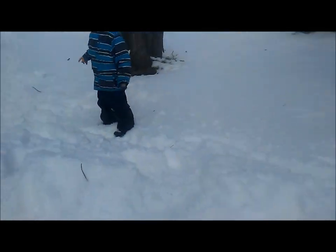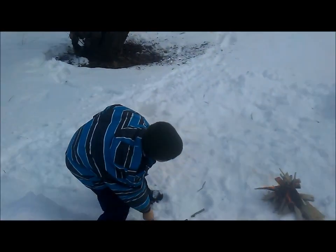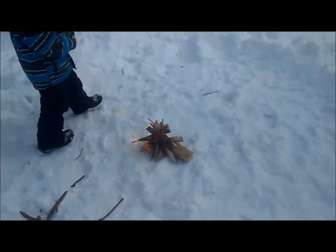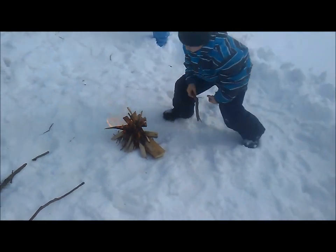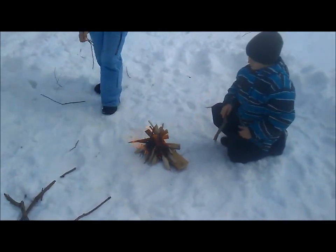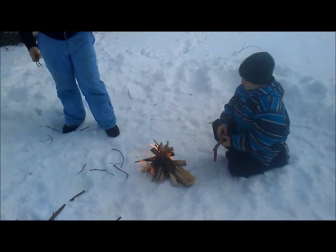So we'll collect some more wood, and these kids are running around. We have brought wood, like I said, so we're not in just like an emergency situation here, but it's good to get them going around and collecting some stuff that can actually properly burn, so they know. And remember, fire burns, okay guys, so you have to be very careful.